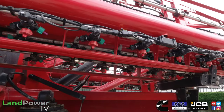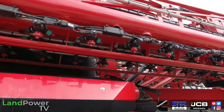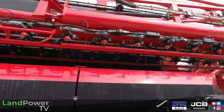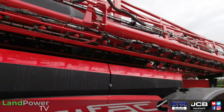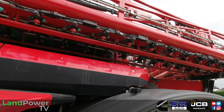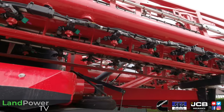If you're operating this and one of those modules goes down, will you get a warning or anything like that? Yeah, that'll ping up on the screen and say SSP fault. Then it's just a case of ringing one of our guys up, and one of the engineers can talk to you on the phone if you've got one on the shelf. Like I say, unplug it, plug the new one in, tell the screen, and you can get going again. It's quite a quick system.